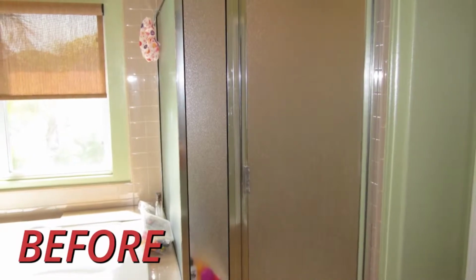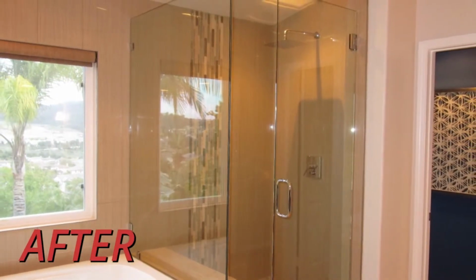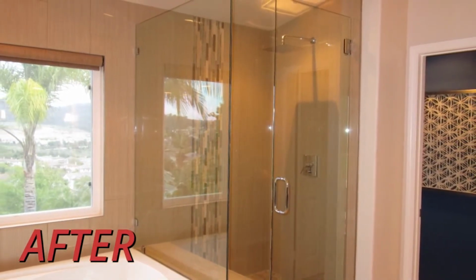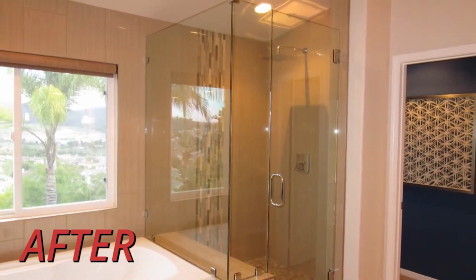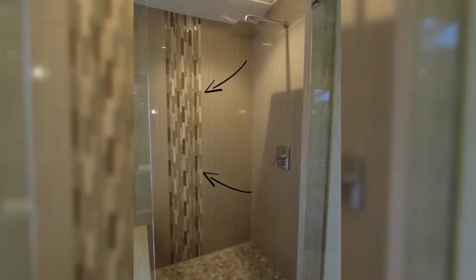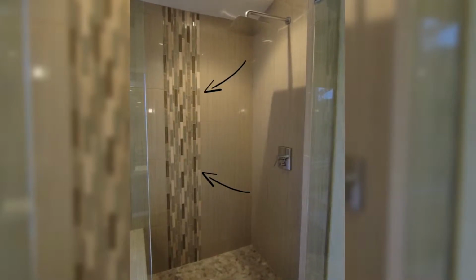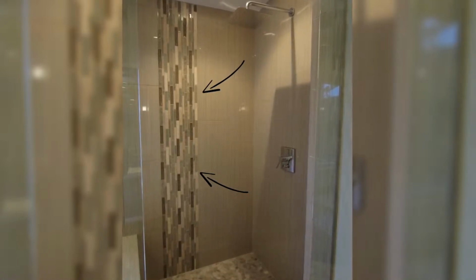The shower is the same size, but it looks so much bigger for two reasons. One, we ran the tile to the ceiling, drawing the eye up. And two, the frameless glass door opens up the view from inside and out. On the back wall, we did a feature tile running vertically from the ceiling to the floor, and I think it looks like a waterfall.